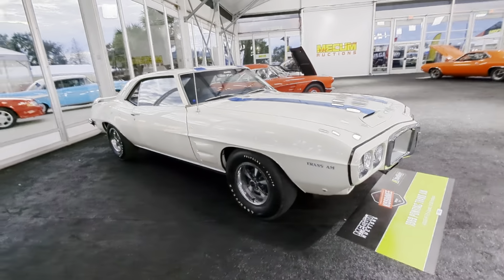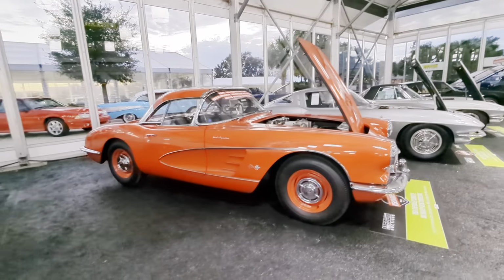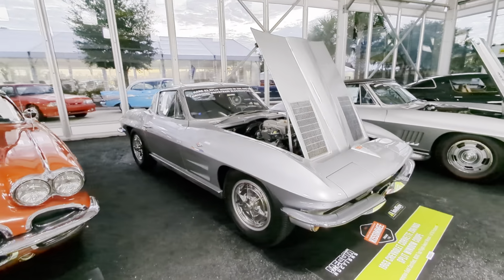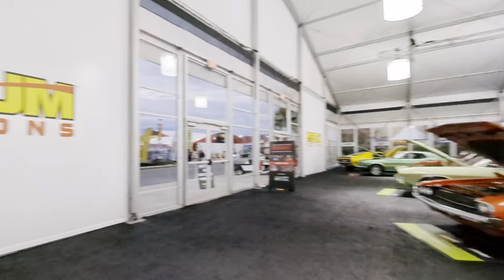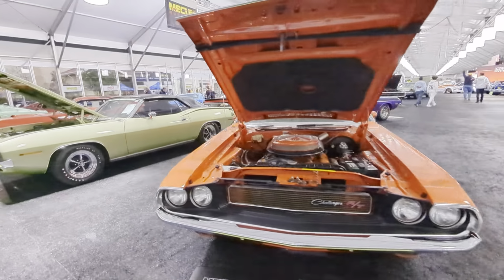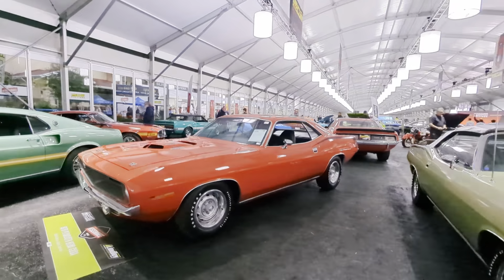T500. 69 Pontiac Trans Am. Wow. Early Corvettes here. 1960 Chevy Corvette. Big brake. Fuel-y. Whew. Trans Am. So if you're just looking here to see all the cars here at Mecum, it's incredible, isn't it?